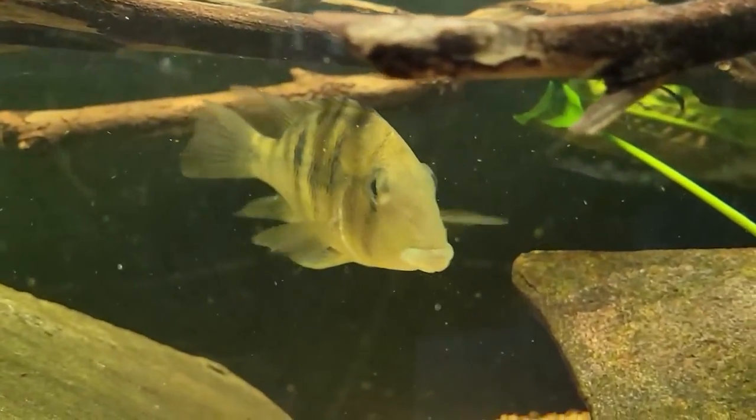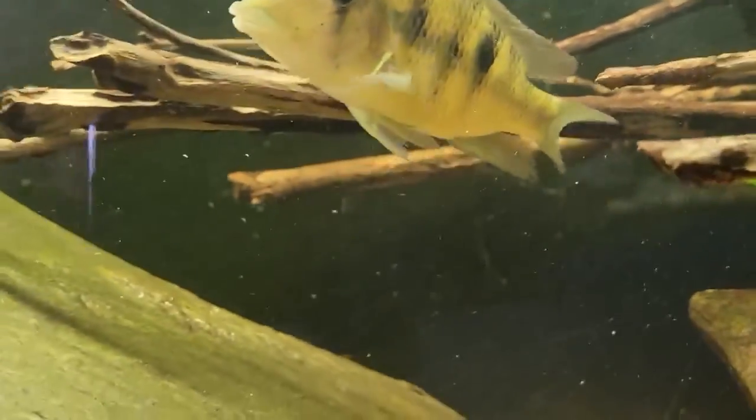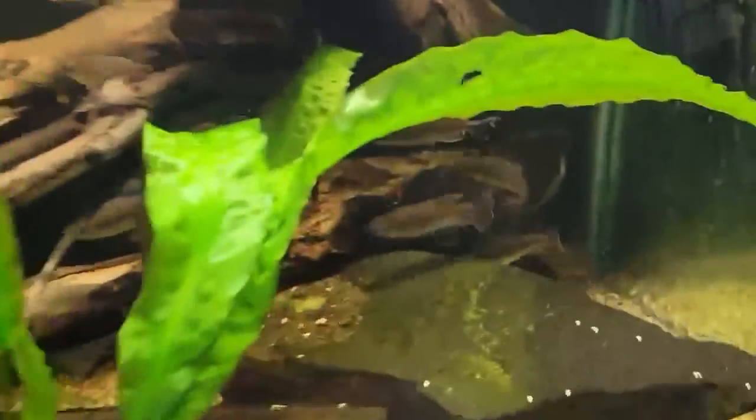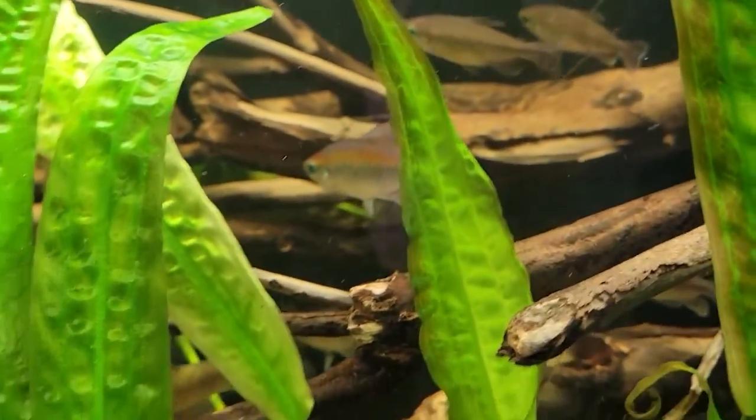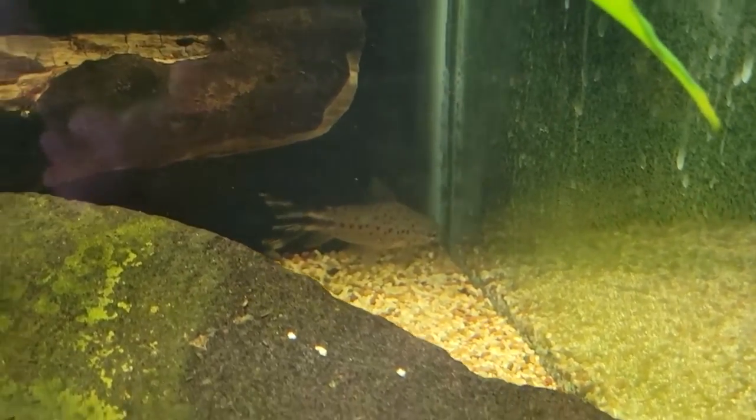And this guy right here is a type of geophagus. It's a Pellegrini. There's some more larger male Congo tetras in here, and also a flag-tailed porthole catfish.